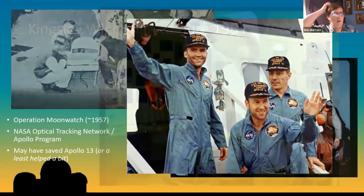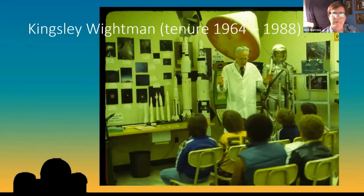I mentioned Kingsley Whiteman. This is him later. You can kind of date this picture if you look at the posters on the wall on the right-hand side. There's some Star Wars pictures over there. So this picture was probably taken in the late 1970s, probably the early 1980s. But this is the Kingsley Whiteman I remember. He was a great teacher, great public speaker. He was dedicated to the observatory and taught generations of kids like me.